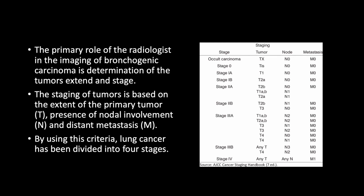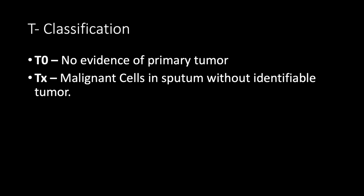The staging of non-small cell bronchogenic carcinoma is based on the extent of the primary tumor, the presence of nodal involvement, and evidence of metastasis. By using this TNM classification, bronchogenic carcinoma is divided into four stages. T classification determines the extent and size of the tumor.